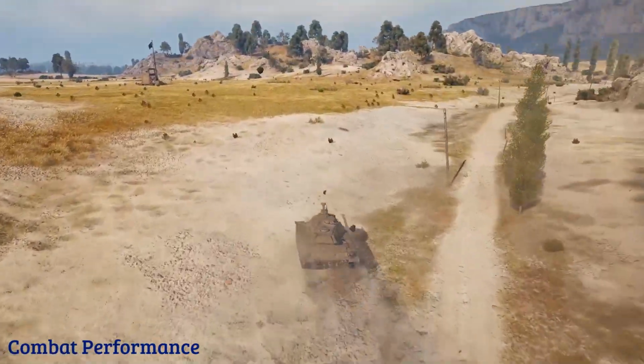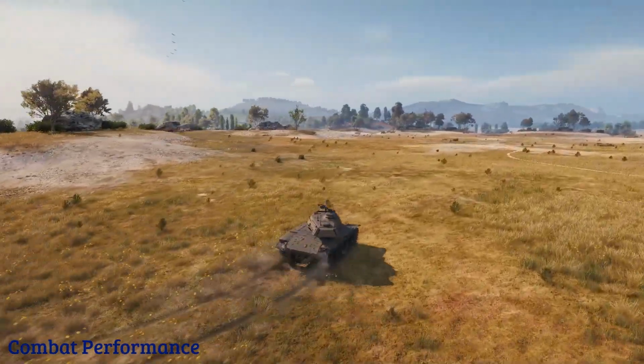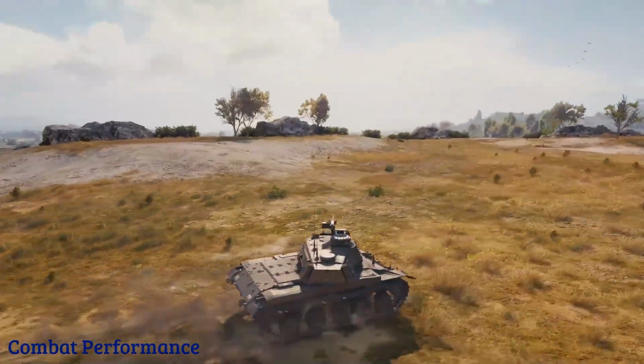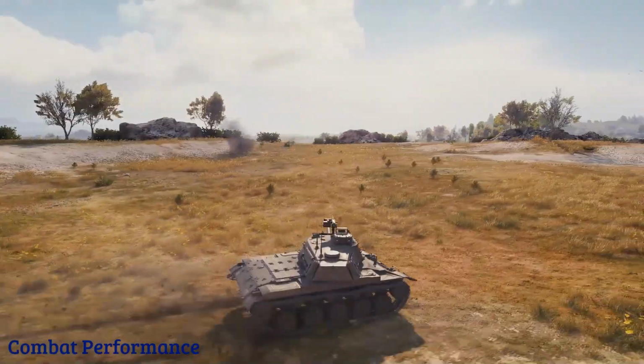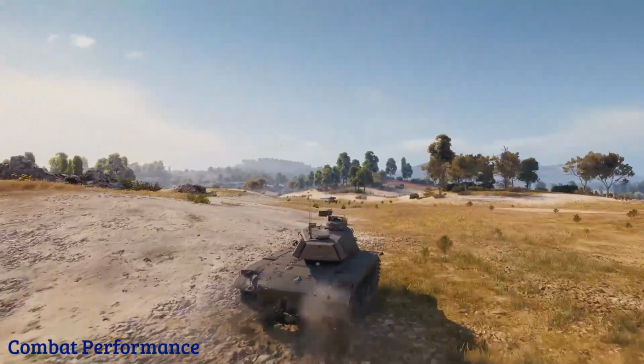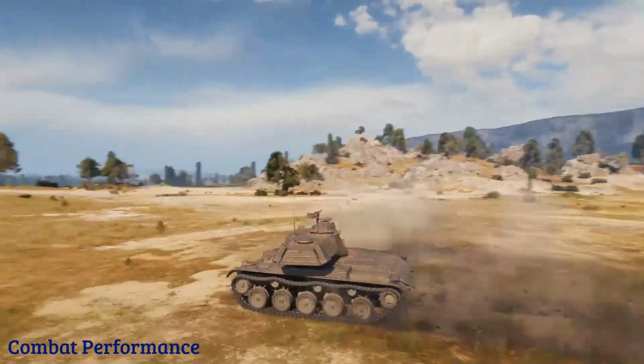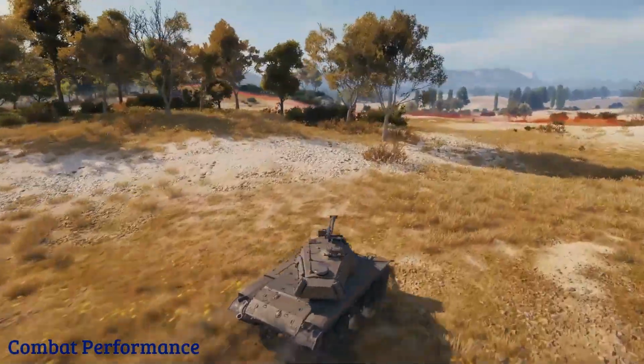Still, ask any veteran who served with the M41, and you'll hear the same praise. It was easy to drive, easy to fix, and always ready to roll. Mechanics loved its simplicity. Commanders trusted its reliability. And soldiers respected its spirit. The Bulldog may have been light, but in the hands of a skilled crew, it was a heavyweight in strategy.